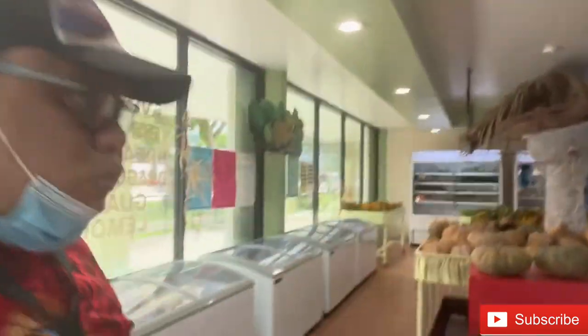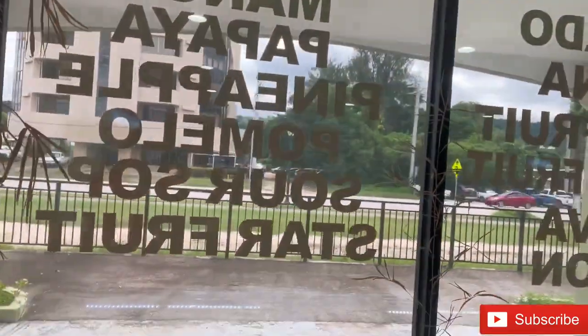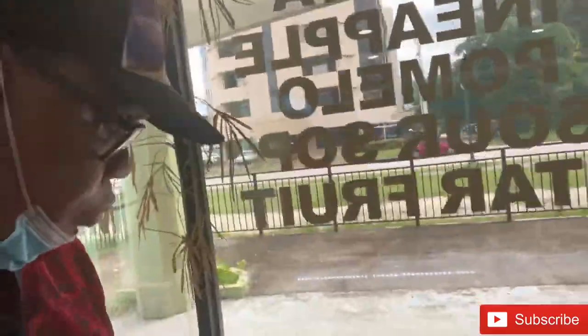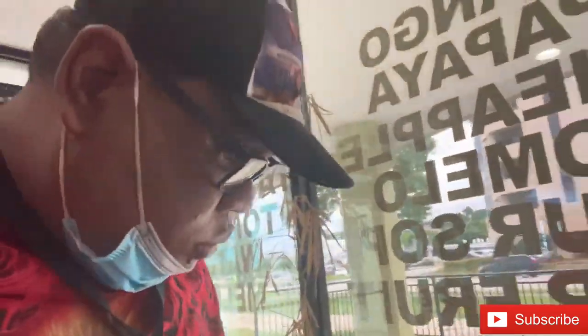Okay, they have a lot. This is all local produce that they have here. All kinds. From frozen, they have frozen ice cup, coconut that they grind.